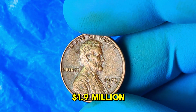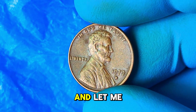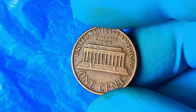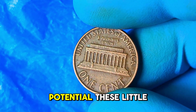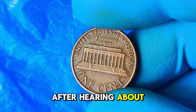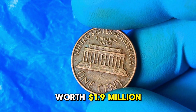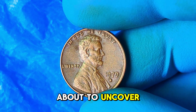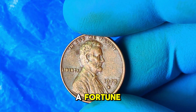It wasn't worth $1.9 million, but it was a decent find. And let me tell you, I never looked at pennies the same way again. That experience totally opened my eyes to how much potential these little coins could hold. And trust me, after hearing about this 1979 D penny worth $1.9 million, I started looking at every coin in my collection like I was about to uncover the next big thing. You could be just one lucky coin away from a fortune.